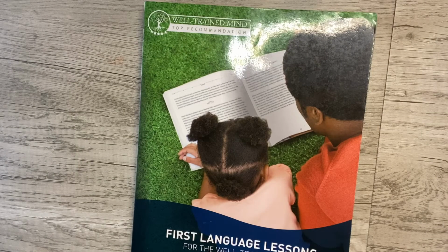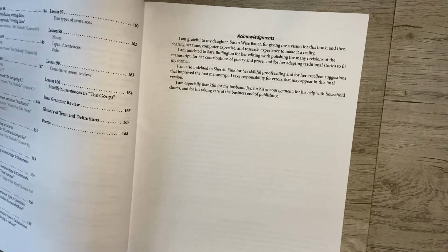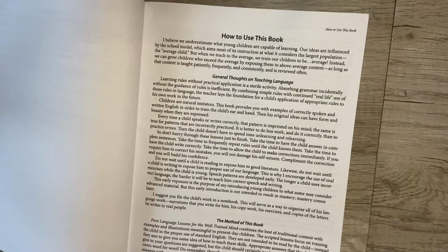So let's flip this camera around and I will let you see inside it. All right, level 1, here is your cover. I know this is pretty zoomed in, but I want you to actually be able to see what is in there. Here we have our table of contents that tells you exactly what you will be teaching in each lesson. Here are the acknowledgements. And here is an overview of how to use the book, her general thoughts on teaching language, the method of this book.